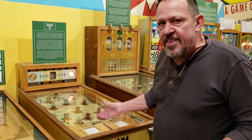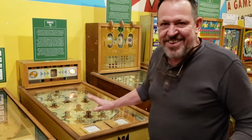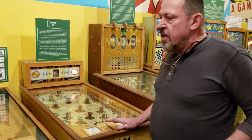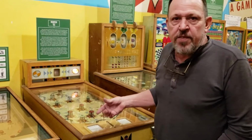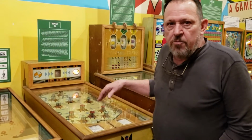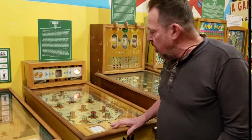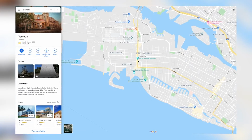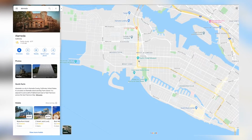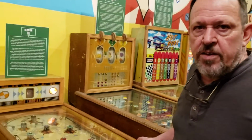But back then, this thing was like an Apple computer or something. It's a piece of tech hardware from the 30s. They weren't going to throw it away. They brought them over to Alameda, and they gave them to the Alameda cops. When I first opened up the Lucky Juju pinball, this old guy came by, he saw that I was trying to start a pinball museum, and he told me about this. And I said, wow, I want to go see it.